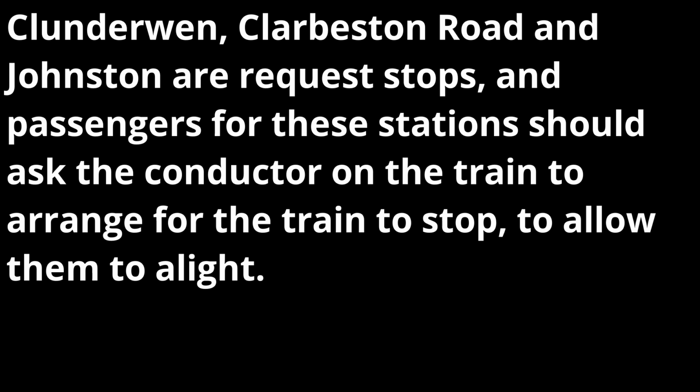Clunderwen, Clarbeston Road and Johnston are request stops, and passengers for these stations should ask the conductor on the train to arrange for the train to stop to allow them to alight.